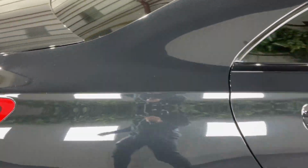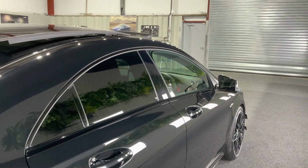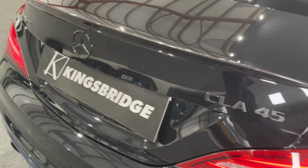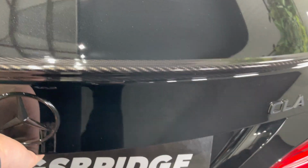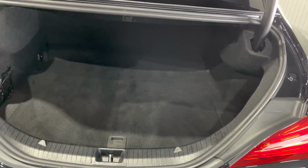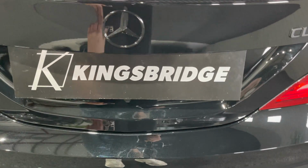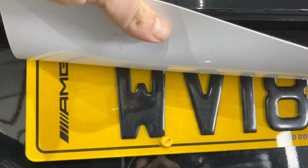So yeah, it's been machine polished by our in-house detailers to a mirror-like shine, as you can see there, with the lights reflecting in the bodywork. So let me take you on a tour around the inside. So first of all, the load areas. We've got the boot space there, which is actually pretty damn big. And then you've got your first aid kit and spare wheel bolts, locking wheel nut, etc. under there, and under there you've got your tyre inflation kit. We've also got these fantastic 3D gel AMG plates on the vehicle.